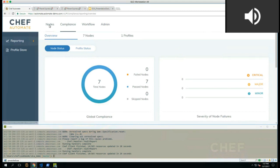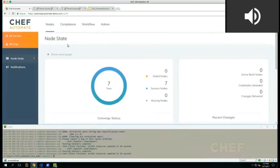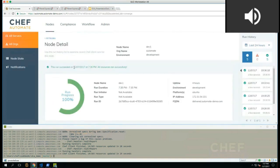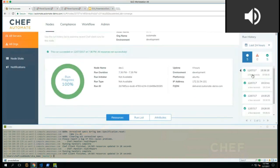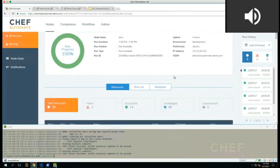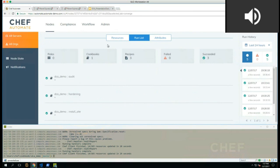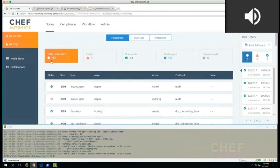All right, it looks like the run is complete. Let's see what happened. So once again, in the node view here, I can hop on to one of my dev machines, dev1, and can see that a new run has just completed. This time around, we have a new recipe in our run list, and we see now it's a total of 99 resources being evaluated.